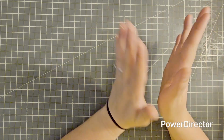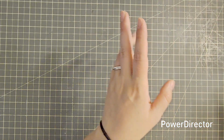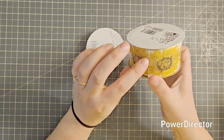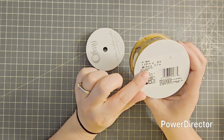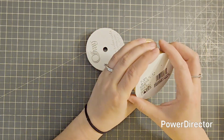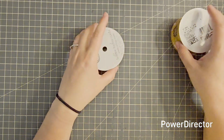So, where should I start? I'll do the Walmart first. There's also some ribbons there that were on clearance for $1. So I got this, no, I think it's sunflowers. Granted, it's 1.5 inches wide and there's 9 feet, so it's not that much. But it was on clearance for $1.